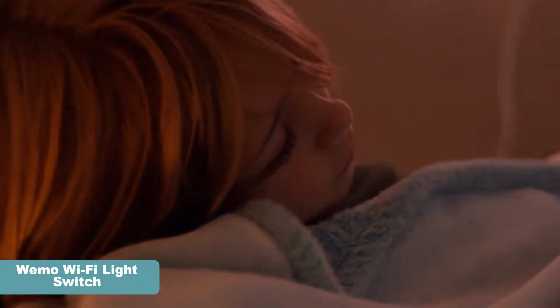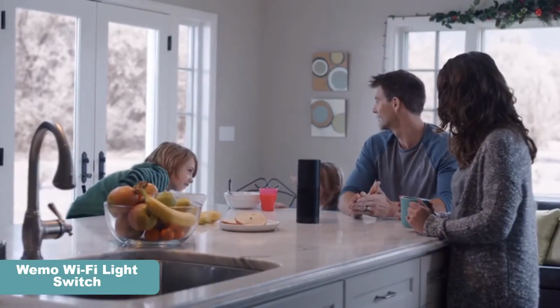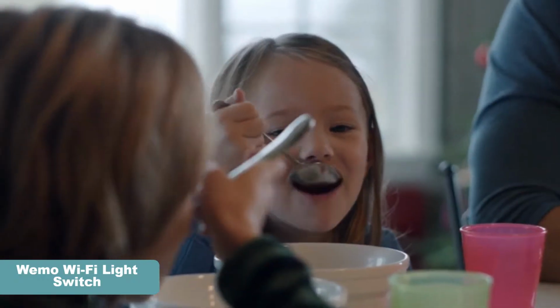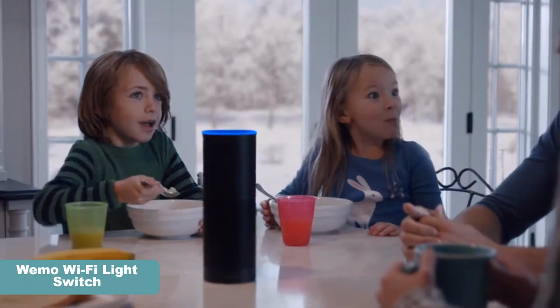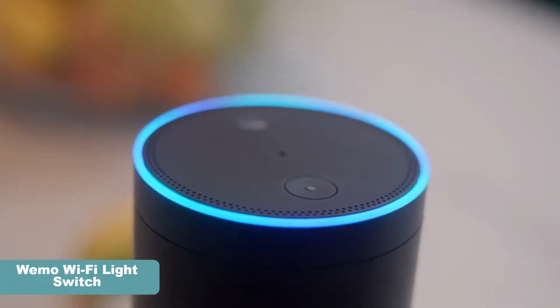The companion Wemo app allows users to set automatic schedules for each switch. You can also set the switch to turn off at sunrise and switch on at sunset. A unique away mode will see the switch turn on and off at random times and intervals to make it look like someone is home even while you're on vacation or out of town.